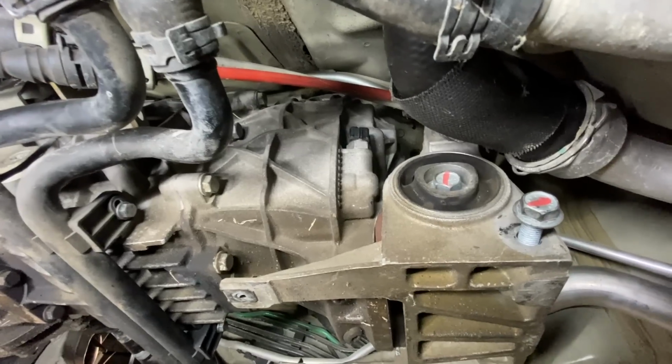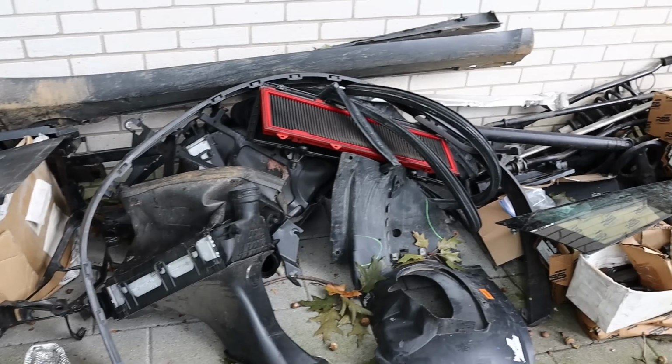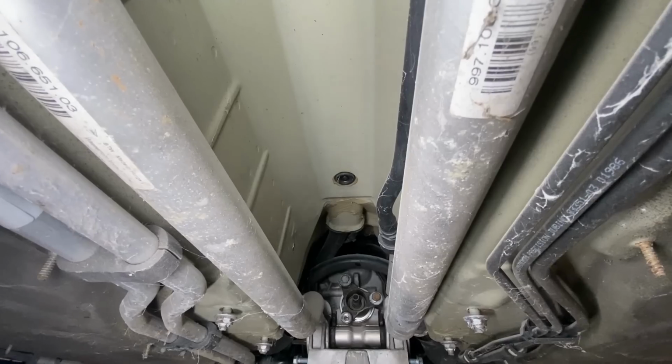Looks like stock transmission mounts, which I'm kind of surprised of, actually. Drive shaft is not in, but it did come with the car. It would not have surprised me at all if this car was just rear-wheel drive, because it was a track car.